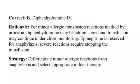Diphenhydramine IV. Rationale: for minor allergic transfusion reactions marked by urticaria, diphenhydramine may be administered and transfusion may continue under close monitoring. Epinephrine is reserved for anaphylaxis, severe reactions require stopping the transfusion. Strategy: differentiate minor allergic reactions from anaphylaxis and select appropriate milder therapy.